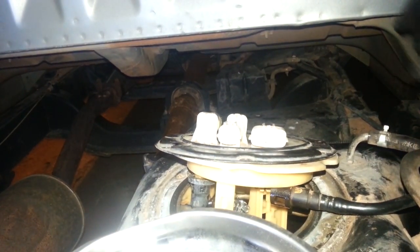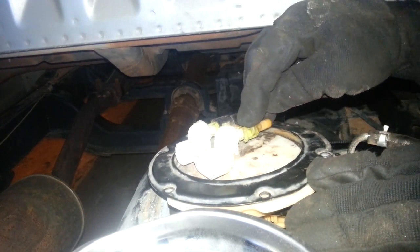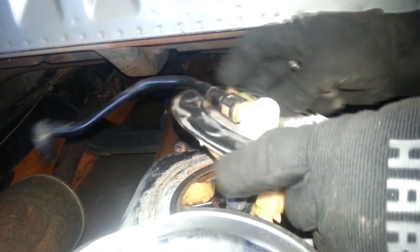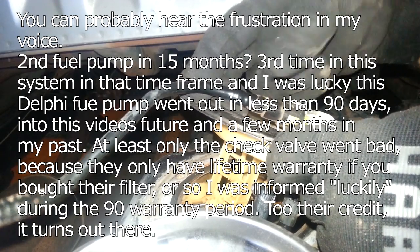Well, I didn't do it. But this little plastic thing has tabs on both sides. That would help. John did that one. I didn't. And yeah, you're right, John. This one is cockeyed.